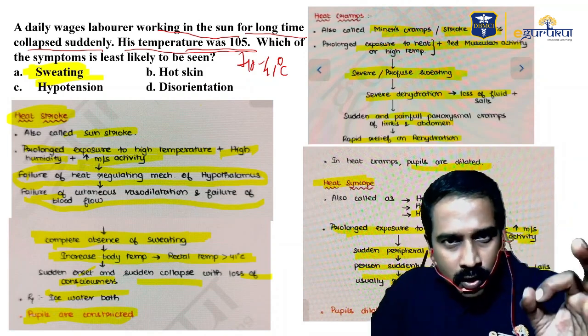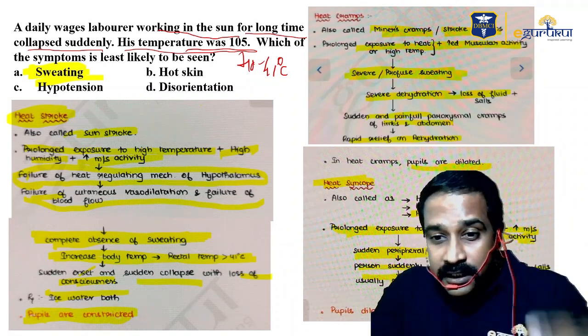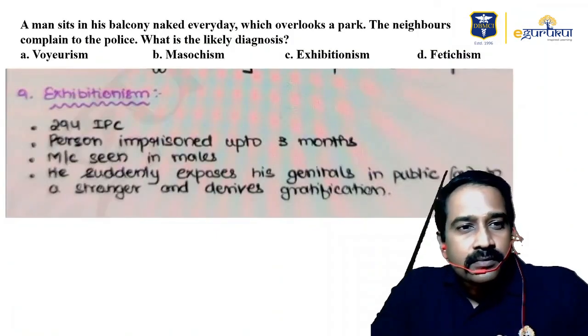So heat stroke, sunstroke: absolutely no sweating. Heat cramps: excessive sweating. Heat syncope: sudden peripheral vascular collapse. Okay. Let's move to the next question.